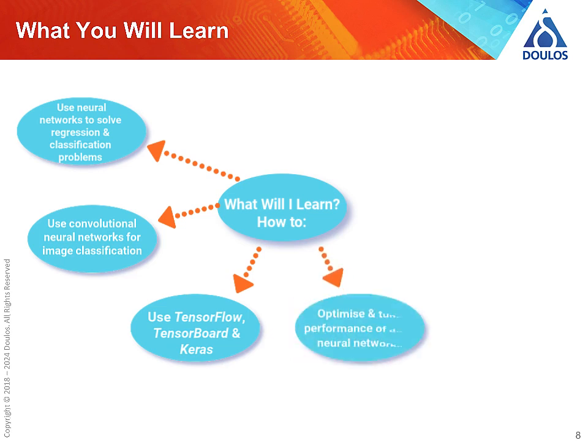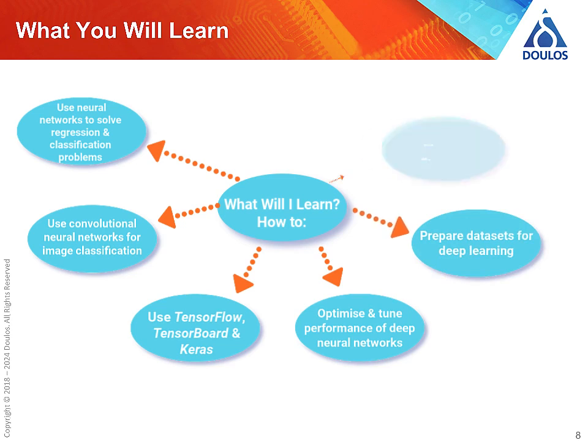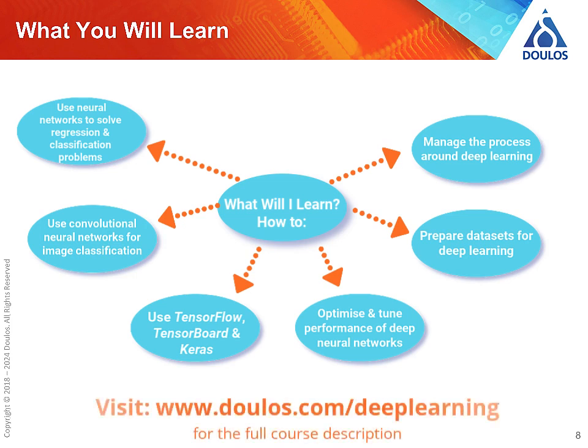This isn't just a beginner's class in deep learning. You'll also learn how to optimize and tune the performance of deep neural networks in order to get great implementations. We also look at how to prepare data sets for deep learning, and we also discuss more broadly how to manage the whole process around deep learning to make sure that you get effective results. Again, for more details on the course description, check out the Doulos website.